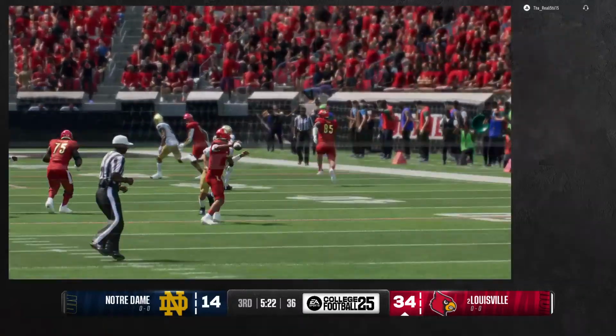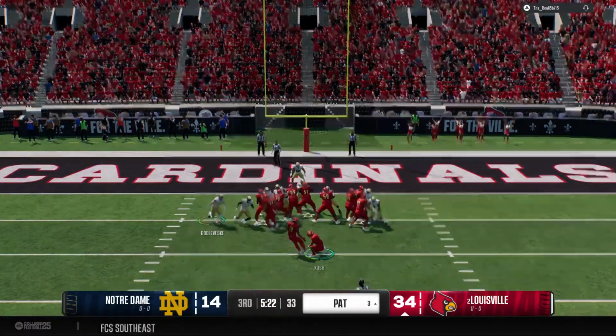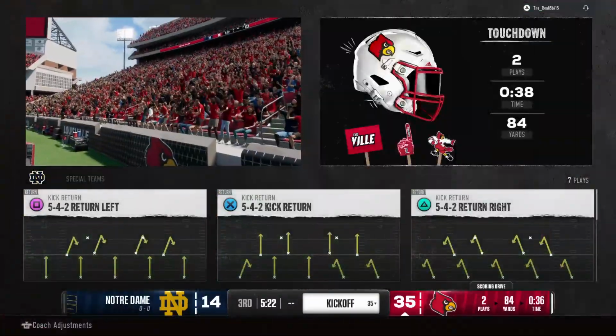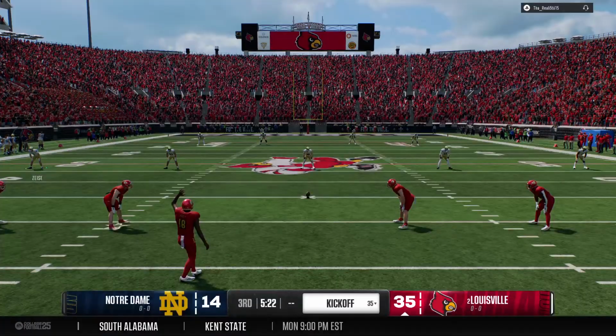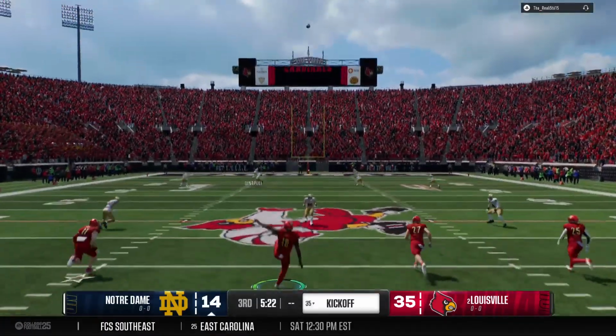The receivers are running good routes. He has enough time to throw. And, man, this poor defense, they might want to think about changing up coverage because right now it is not working. With the PAT, it's a 3-touchdown lead, 35-14. The kickoff team on the field now as they get set to send this one away.